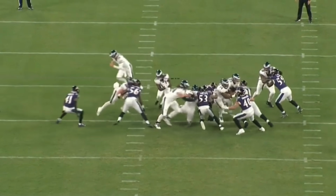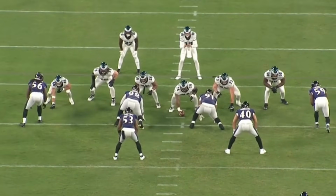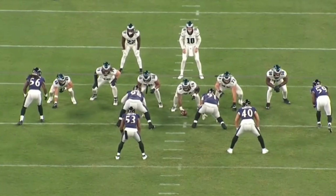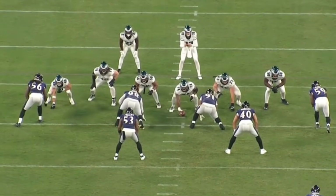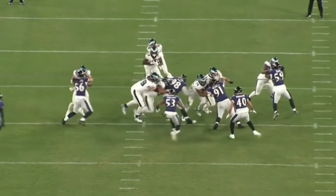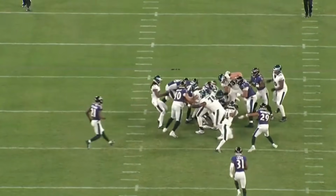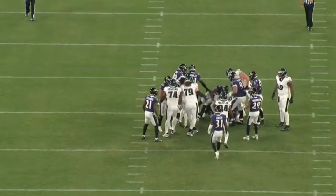And the fact that we're seeing him do this against a guy like Travis Jones, the fact that we saw him do this against guys like David Ojabo, who is likely going to start for the Baltimore Ravens, or at least play a ton of snaps this season. The fact that we're seeing this guy have really good reps against some really good football players really fires me up to watch the development of Tyler Steen.